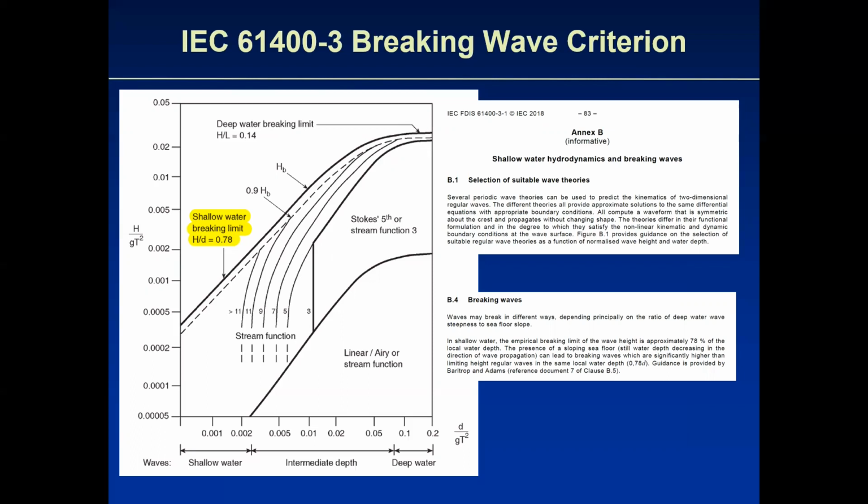But if that wave height is equal to or greater than 0.78 times the still water depth, which of course you have to factor in storm surge and the worst possible combination of all that. But it's very simple. That's a very simple criterion, and it's not terribly sophisticated.